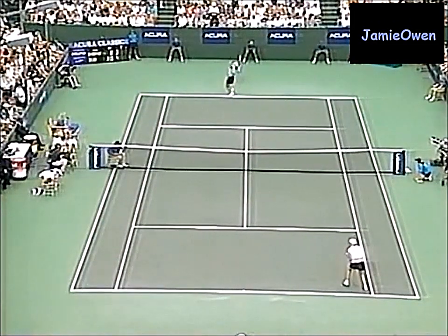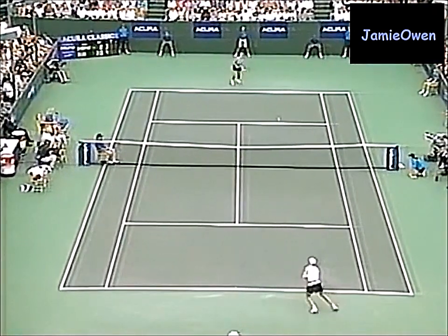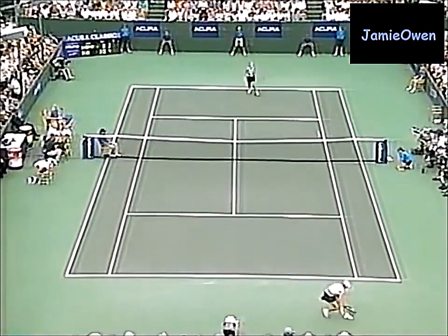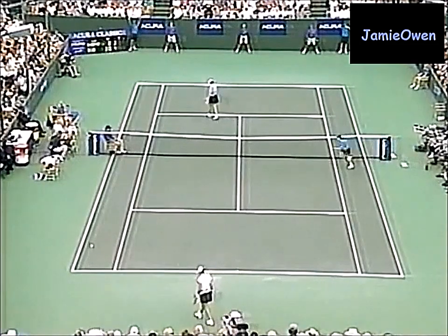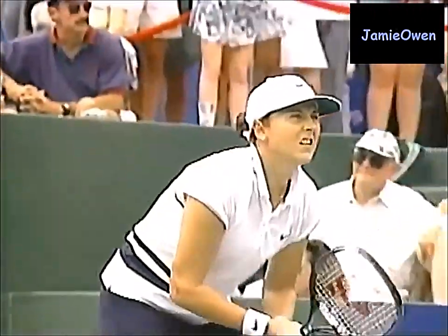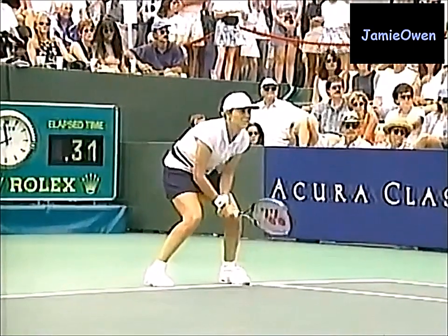Last year she beat Steffi Graf in the semis here. And then beat Anke Huber in last year's final. Seles has been mugging Davenport's second serve. She's only at 40% when she misses her first.